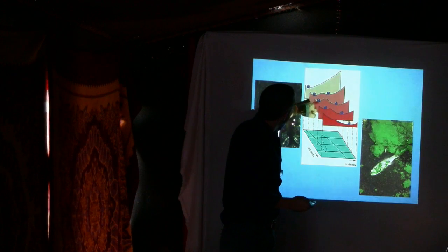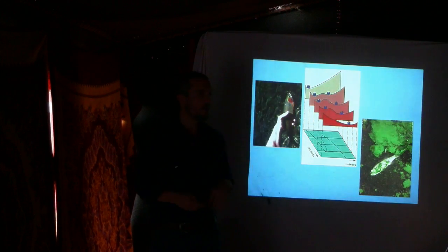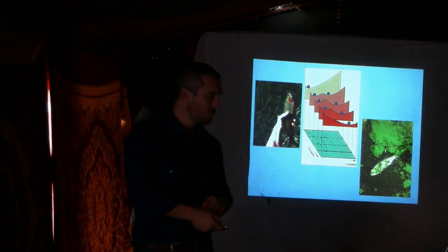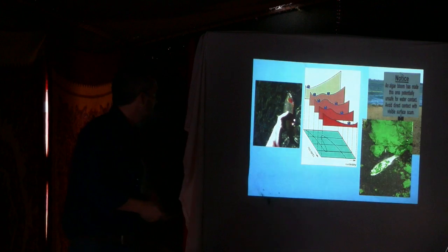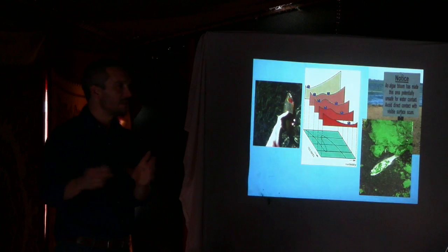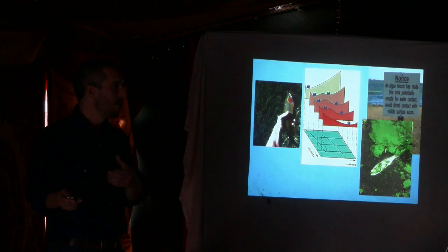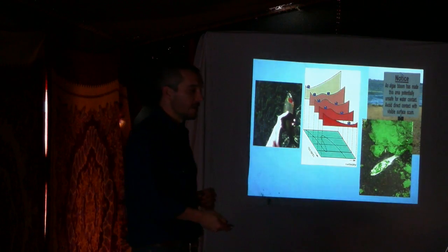In any case, you can see this one shrinking, this one growing, and eventually you're left with just that domain. And you get the notice: algal bloom has made the area unsafe for water contact. So it's not as desirable. It's a stable state for that system, but it's not desirable from a human perspective, usually.